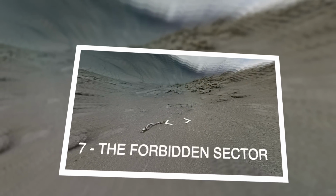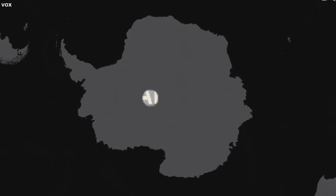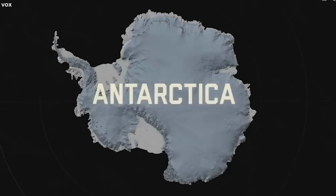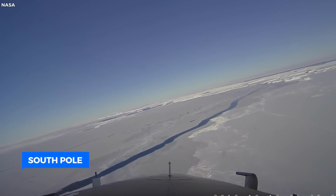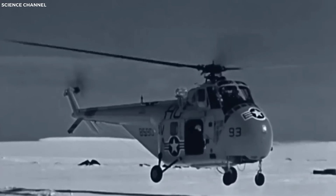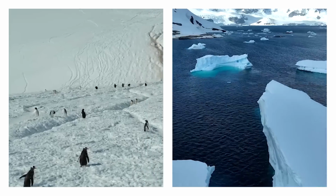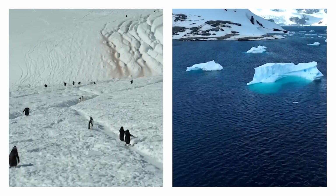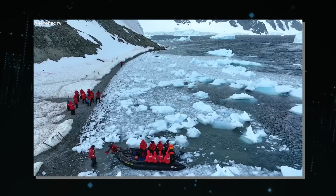Number 7. The Forbidden Sector. On maps of Antarctica, there's an ominous blank region labeled only the Forbidden Sector. This mysterious land near the South Pole is deemed off-limits, with access only for officials. What could authorities be hiding in this secretive, restricted zone? Officials claim the area is sequestered purely for environmental protection. It allegedly hosts unique emperor penguin breeding colonies vulnerable to human interference.